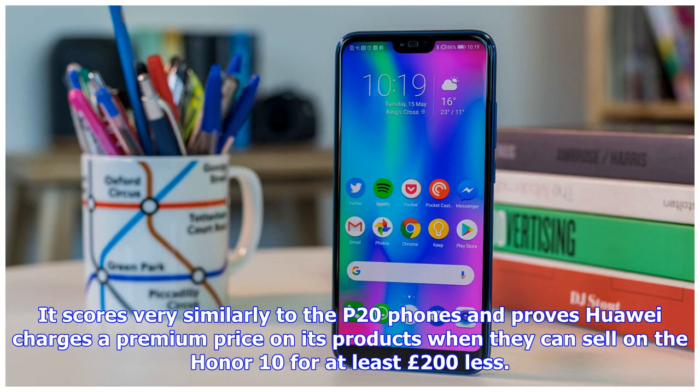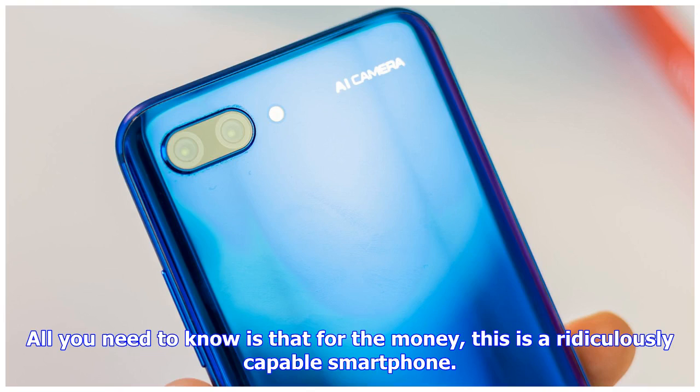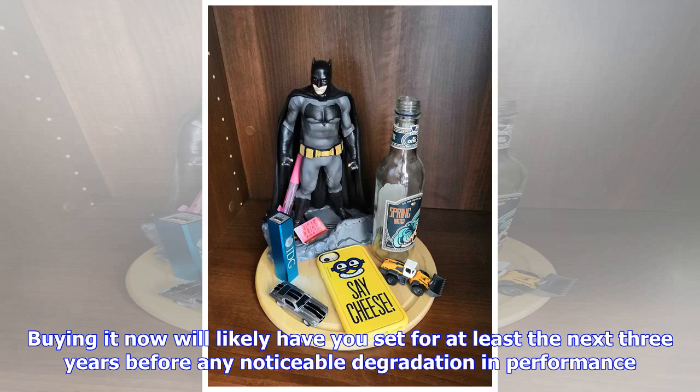It scores very similarly to the P20 phones and proves Huawei charges a premium price on its products when they can sell on the Honor 10 for at least £200 less. All you need to know is that for the money, this is a ridiculously capable smartphone. Buying it now will likely have you set for at least the next 3 years before any noticeable degradation in performance.